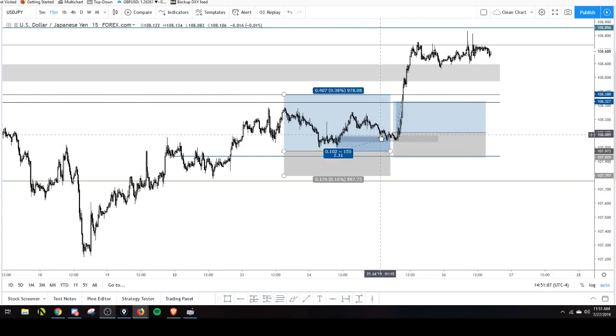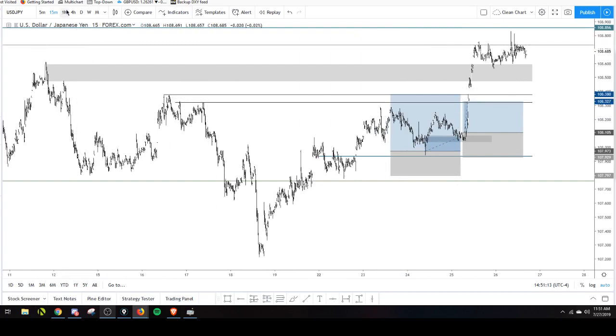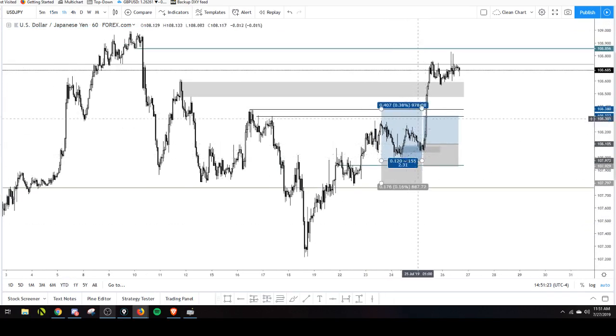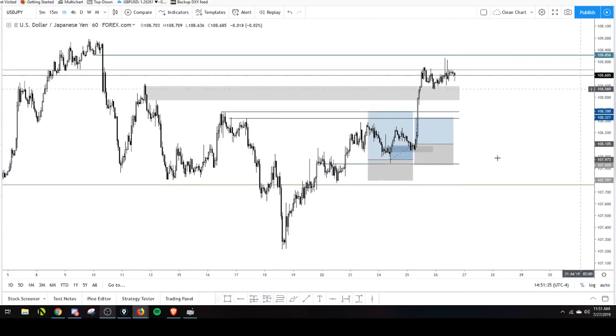I bought it off the first test of that, and so it did come back down and squeeze me a little bit, and then ended up rallying nicely and took out these 2 swing highs, which are the ones we were targeting. I took full profits on the first part because I didn't want to be overexposed to the market, as soon as it hit my target, and then I left 30% on and ended up closing up here at 108.65. So that was a nice winner to cap the week, and I ended up plus 4R on the week.